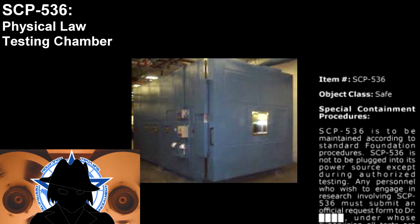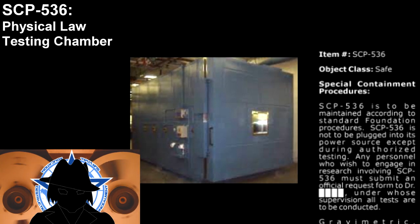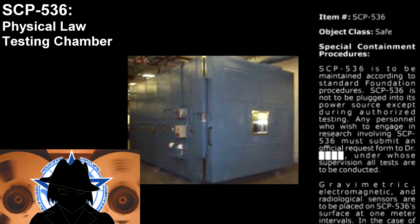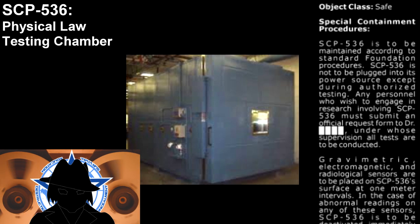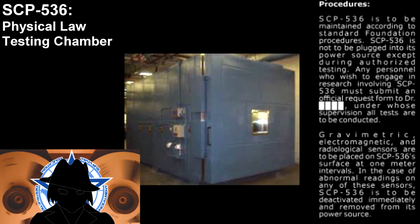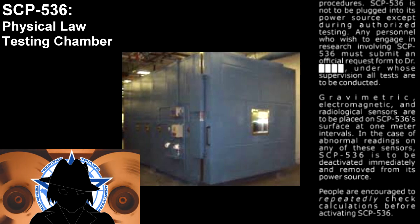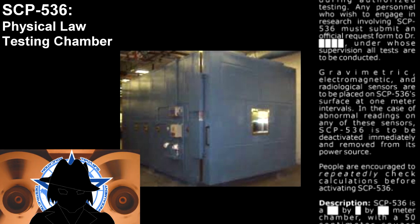Any personnel who wish to engage in research involving SCP-536 must submit an official request to Dr., under whose supervision all tests are to be conducted. Gravimetric, electromagnetic, and radiological sensors are to be placed on SCP-536 surface at 1 meter intervals. In the case of abnormal readings on any of these sensors, SCP-536 is to be deactivated immediately and removed from its power source. People are encouraged to repeatedly check calculations before activating SCP-536.